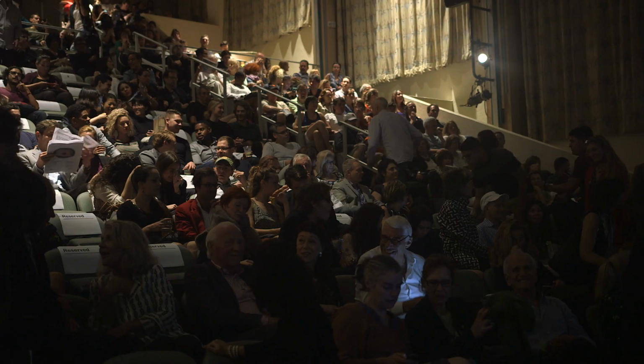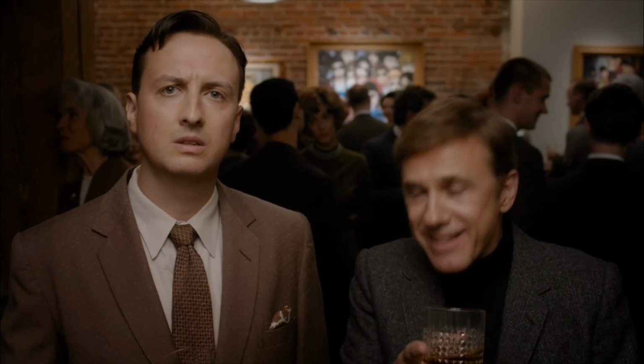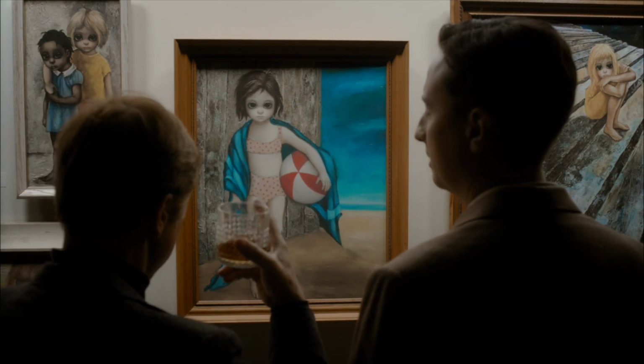It's a very special film. We've been trying to get this movie made for about 11 years. It's about Walter and Margaret Keane. They were sort of the biggest selling painters of the 1960s. Walter is the guy who kind of invented the mass marketing of art. Big collectors weren't really buying his kind of painting, so he figured out a way to bring it right to the common man.